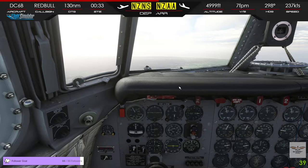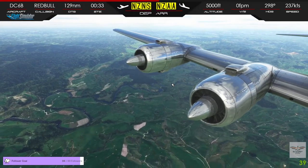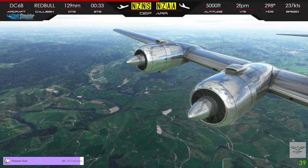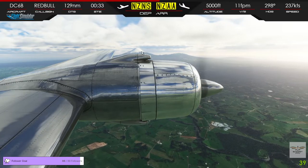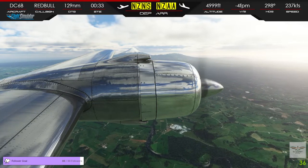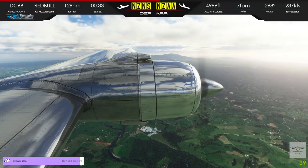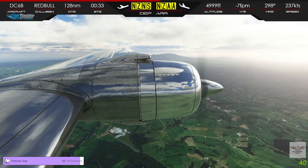There we are, 10 nautical miles. Beautiful, beautiful landscape down there. Oh, what mountain is that? That's not the old big mountain, is it? Hold on, let's have a look. That's Egmont National Park. I guess that's called Egmont Mountain, I don't know.